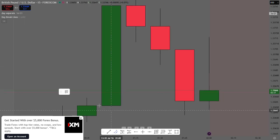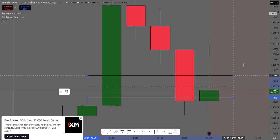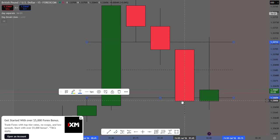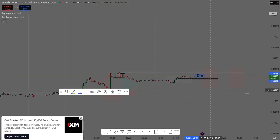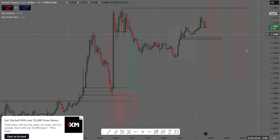because if I can put my, see the gap there, it closed below. I don't think it's still going up. I think it's gonna go down there, as I'm expecting. I think it will go down to this area. I don't know.